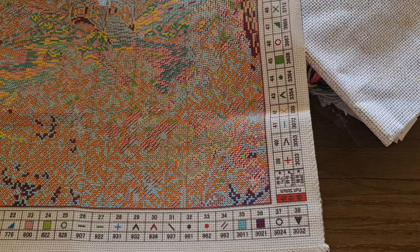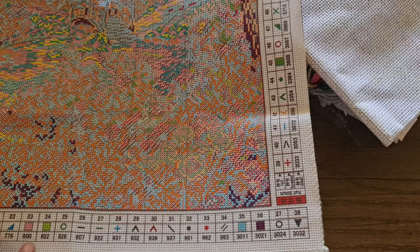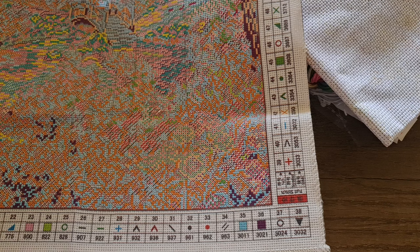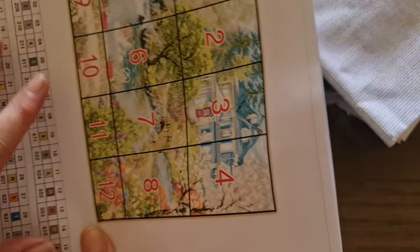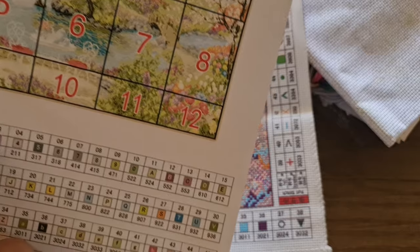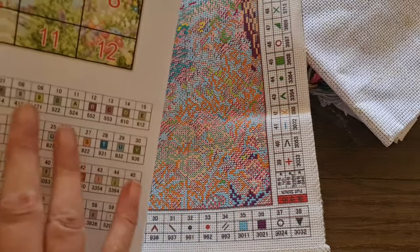You have a key running along the bottom here and up the side. Now, this key and the symbols printed on here will not match the key that is on your paper pattern here. These do not match. This just corresponds to whatever is in this booklet. The numbers that do stay the same are the thread card numbers and the DMC numbers. It's just the symbols don't match.